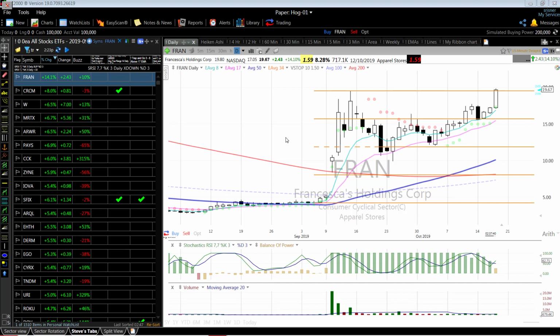Primarily because I like exponential because it does look at what's happening most recently. It gives more credence to more recent price performance than further back. Why do I use a 50 and 200 and 100 simple? Because that's what other people use. I want to know what other people are looking at. Doesn't mean I'm going to trade it, but I'm going to be aware of what they're looking at.